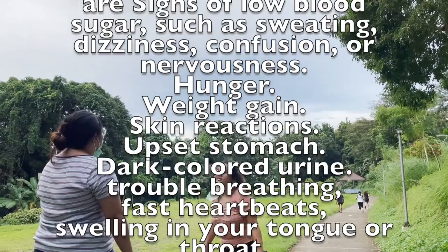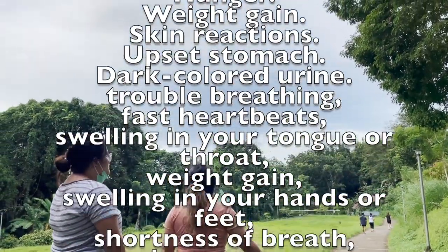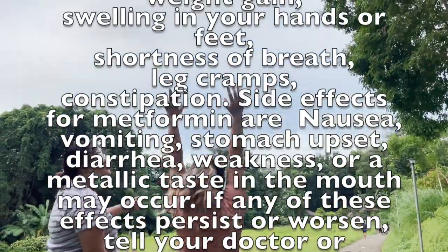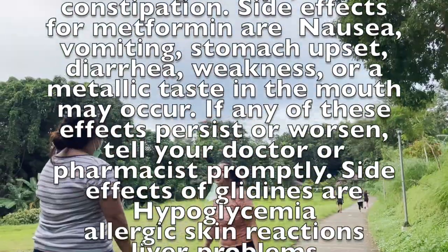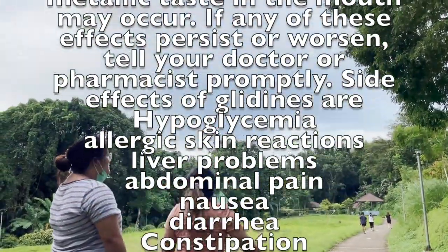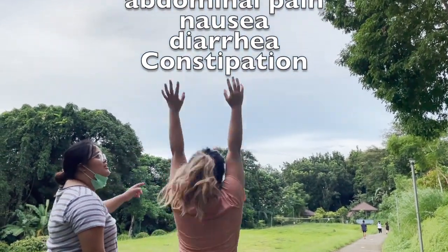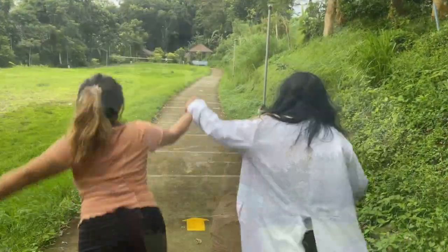The side effects of metformin are nausea, vomiting, stomach upset, diarrhea, weakness, or a metallic taste in the mouth may occur. If any of these side effects persist or worsen, tell your doctor or pharmacist promptly. The side effects are hypoglycemia, allergic skin reactions, liver problems, abdominal pain, nausea, diarrhea, and constipation. The side effects of this are signs of low blood sugar, such as sweating, dizziness, confusion, or nervousness, hunger, weight gain, skin reaction, upset stomach, and belly.